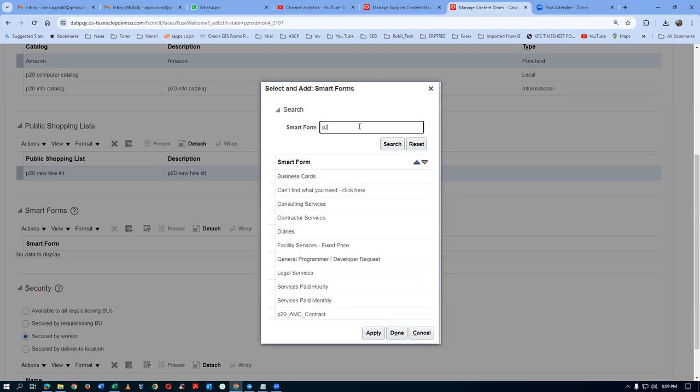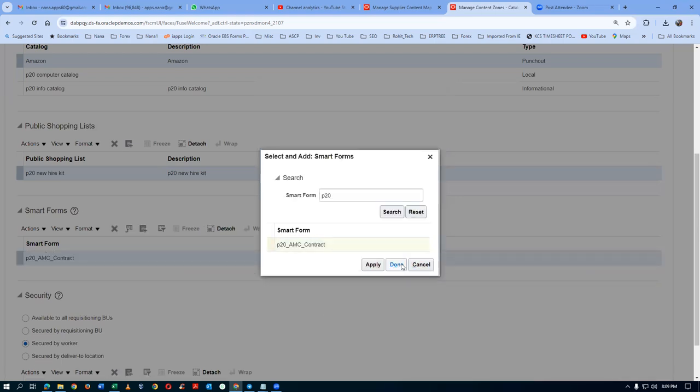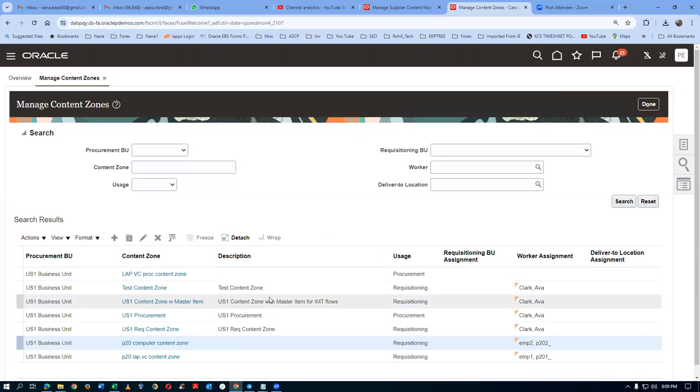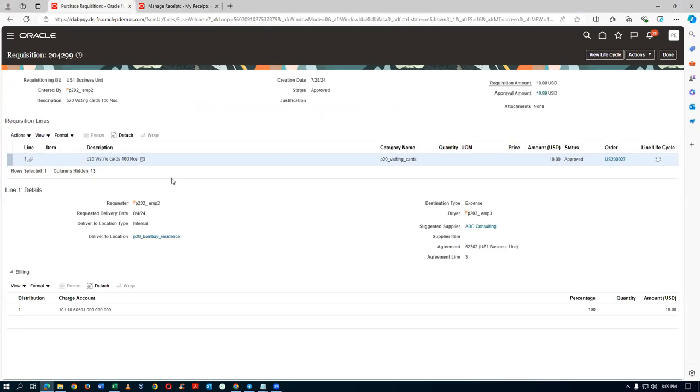You'll find P20. Always name it with your number, so that you won't get confused with the others. Now find the second one. So click on save and close. Now this guy can shop on the smart form also. We'll now go to this place. Click on it. We'll go here. So click on the main one, and then he is now going to shop.